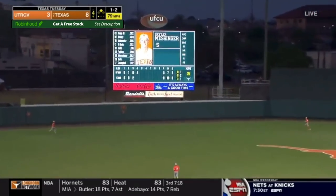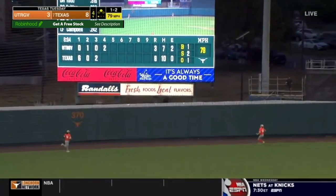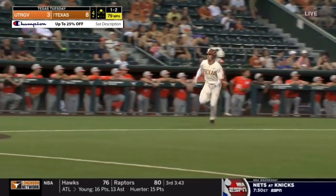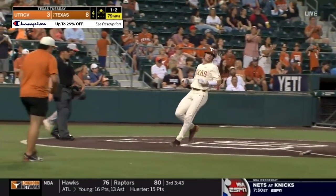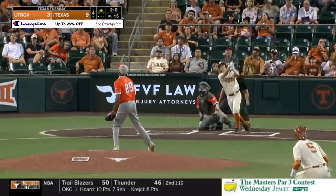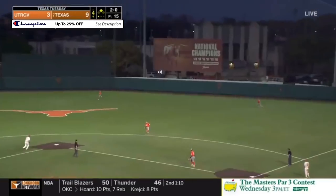To left. Hit pretty well. Kane giving a long run. It's off the wall. Here comes Todd to the plate. 9-3 Texas. 3-for-3 Knight. Popped up. Right side.